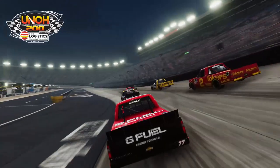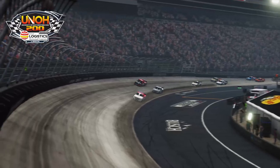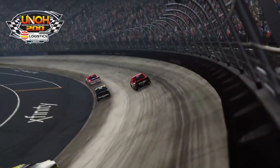And as he came through out of turn 2, he had now gotten past that 23. And he'd make a few more passes. He got up to P3, and was now side by side with the 99 of Ben Rhodes, and he was battling it out for that second position.